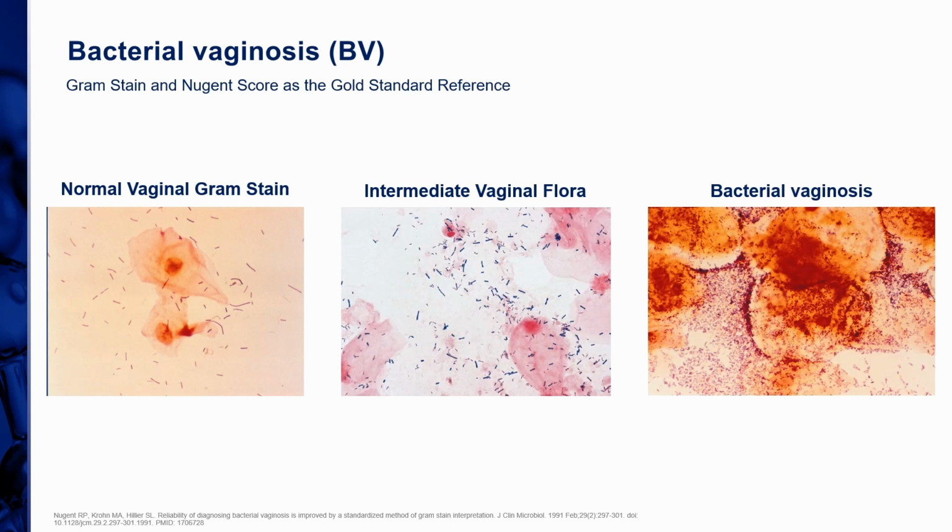And then lastly, bacterial vaginosis. We're familiar with the Amsel criteria that's used in clinical settings: pH, whiff, clue cells. And then the Nugent criteria, which is not usually used in laboratory settings. I know there are some labs that do it, but more often it's a research tool.